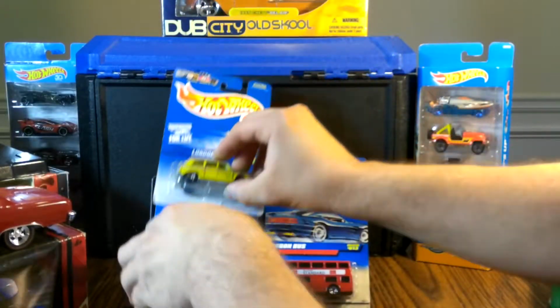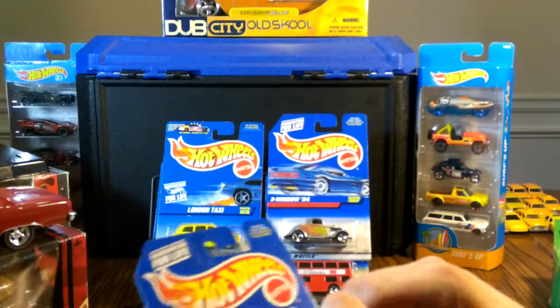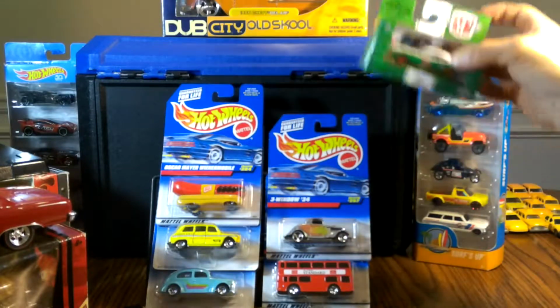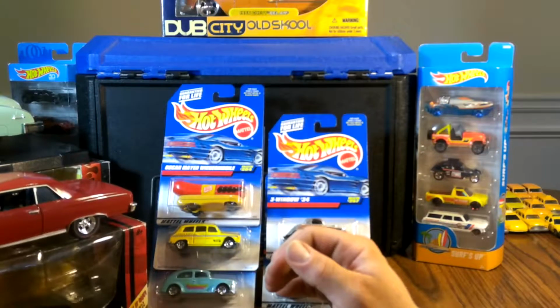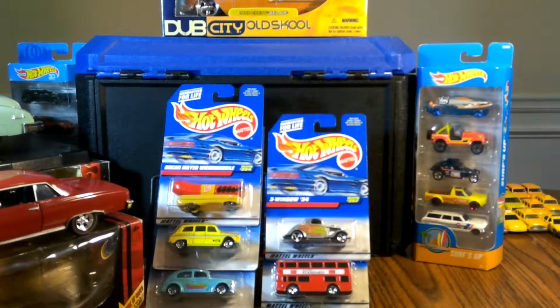Let us know what you think about all the different cars we have shown you here today, because we have gotten so many more die-casts that are going to be coming your direction. We got some more really cool cars. We're going to get into these two 5-packs next week and share those with y'all.